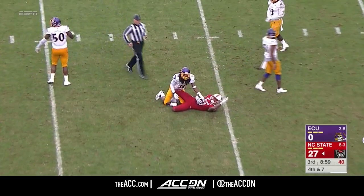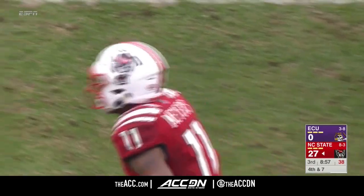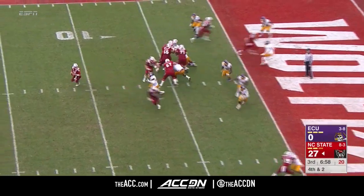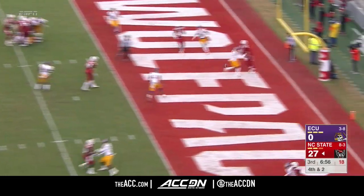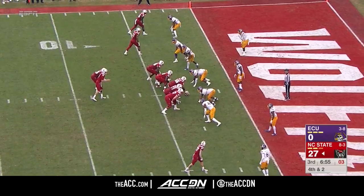Finley with great time again. Catch number 11 for 11. I was totally zoned in on Myers. As preparation, it speaks for itself. Incomplete over the middle on fourth down.